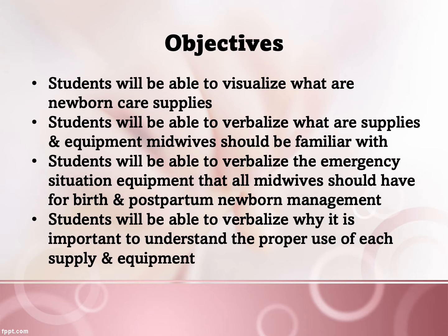By the end of this presentation, you should be able to identify the necessary newborn care supplies and equipment that midwives should be familiar with. You will have a better understanding of emergency equipment that all midwives should have for birth and the postpartum newborn management. You should also understand the importance of proper use of that equipment.